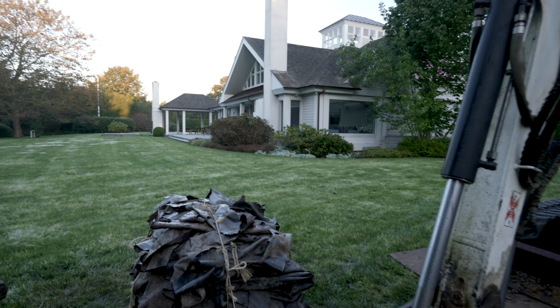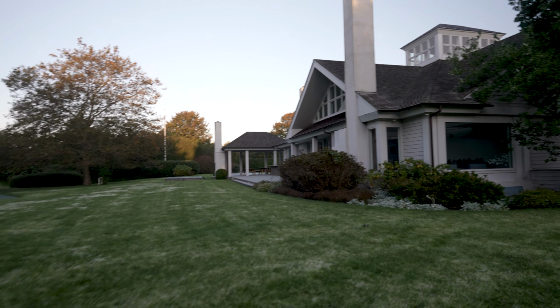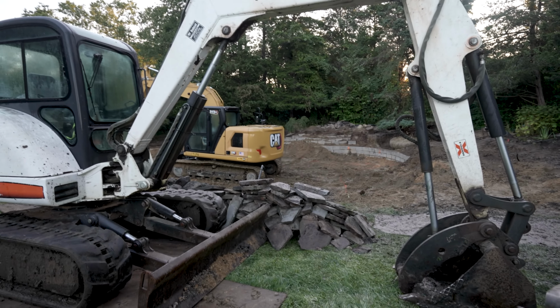I mean, you can see this property is beautiful. They have a basketball court, built-in trampoline sets. They have an amazing pool and pool house down there. But right over here, this is going to be an amazing pond now. You guys stay tuned. We're going to be working on this project for the next 5 days here. I don't think we're going to get to see it finished, but we're going to be coming back in the future to show you how this pond turned out.